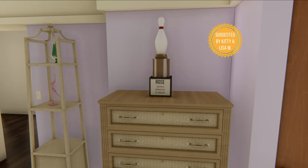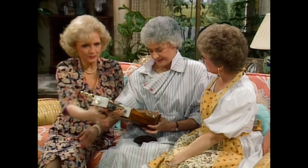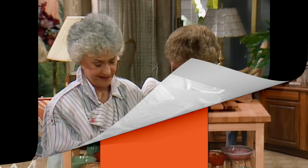And a bowling trophy sits proudly on top of one of Rose's dressers from the episode where Rose's surprising competitive streak makes an appearance. She wins the bowling trophy when Dorothy has to attend to other pressing matters, but Rose decides to put all of their names on it, although she makes sure her name is 3 times as big as the others.